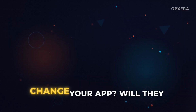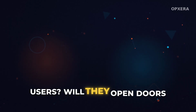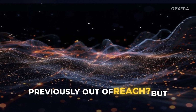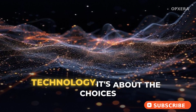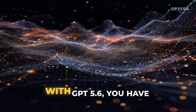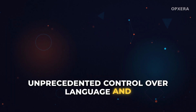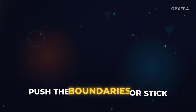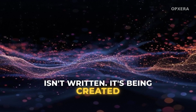But here's where things get interesting. How will these tools change your app? Will they transform how you interact with users? Will they open doors to new functionalities that were previously out of reach? But here's a secret insiders know. It's not just about the technology. It's about the choices you make as a builder. With GPT 5.6, you have unprecedented control over language and logic. But how will you use this power? Will you push the boundaries or stick to what's safe? The future isn't written. It's being created right now.